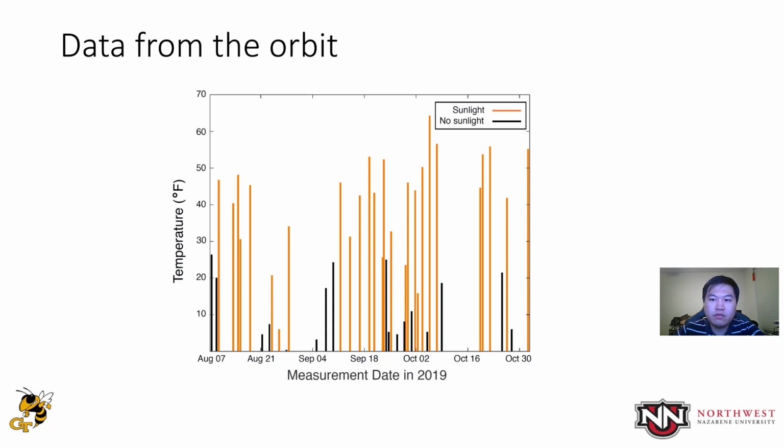However, orbit data provided by the U.S. Air Force in the form of two-line elements were used to estimate the position of the satellite at the time of each temperature measurement. The orbit visualization tools in the System Tool Kit from AGI were used to estimate whether or not the sun was visible to Refset or occluded at the time of the measurement. The presence or absence of sun is indicated by the color of each bar in the figure.